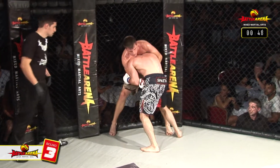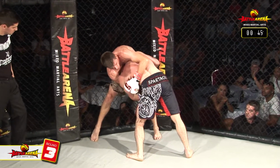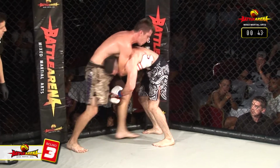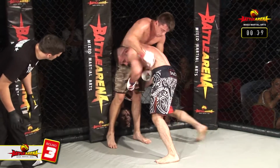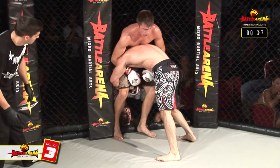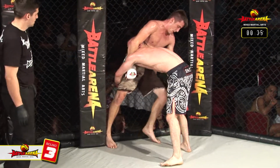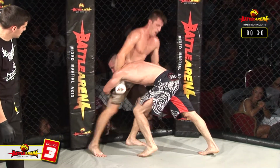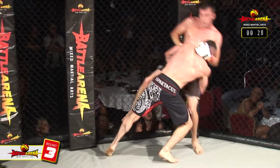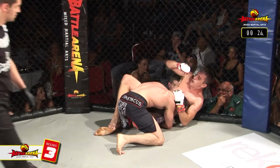Not really good head position at that point. His head's a bit tucked. Yeah. Krzysztof looking for that single again though. Needs to just pick it up and dump. There can't be long left in the round. Got the double now. He's kind of resting now. Oh, and a nice knee from Danny there. And another nice knee. It's a little too late though.